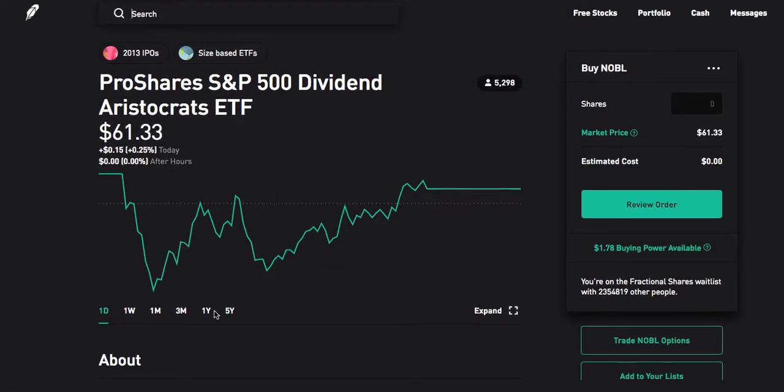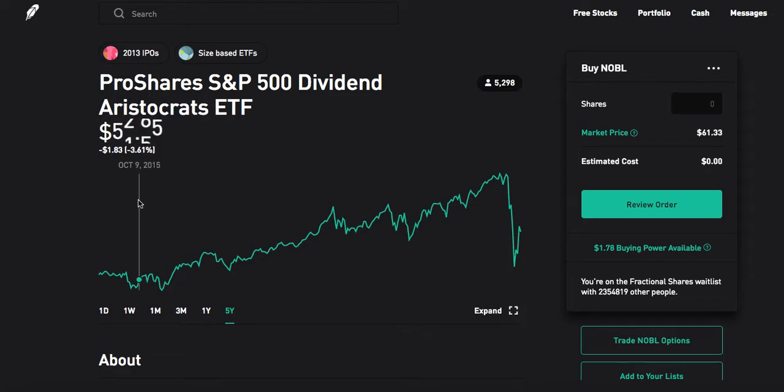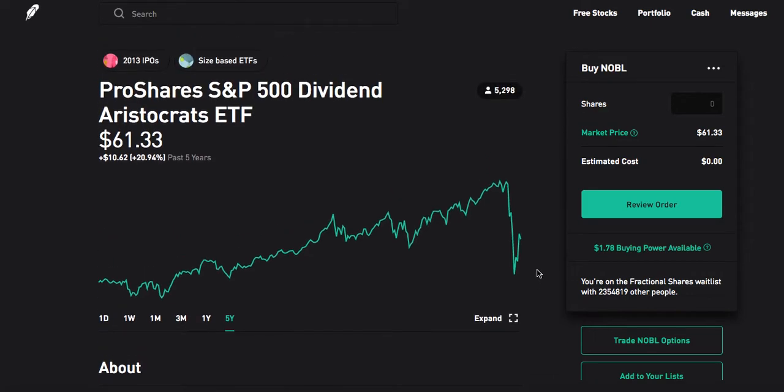Over the past year, I know it's been a tougher year. They are down a little bit. The 5-year looks pretty much the same as the S&P 500 index, but you're going to be getting that additional dividend yield and those higher quality companies. So that's going to be NOBL, and that's going to be your Dividend Aristocrats ETF.